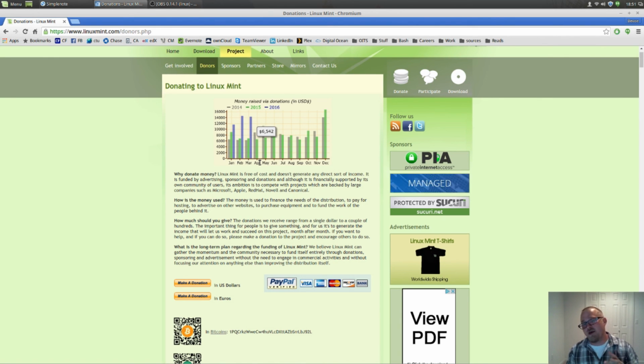And historically, when I've looked at this donation chart, guess what? Historically, they beat it every year. Every year, they make more money in donations. And in turn, we get to see more money get put towards the project itself. You know what? Those are impressive numbers, okay?